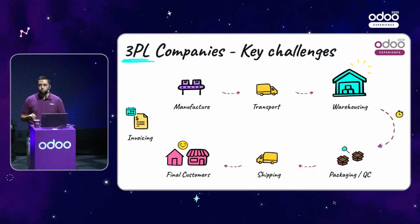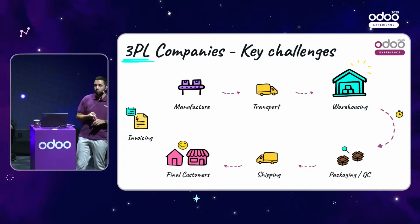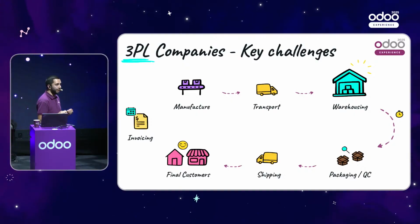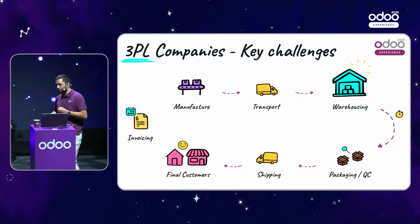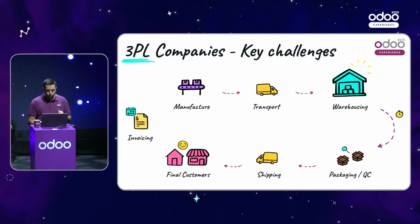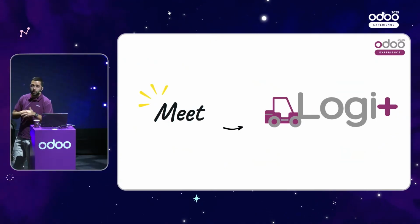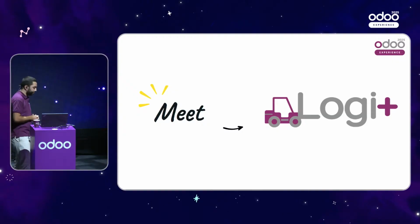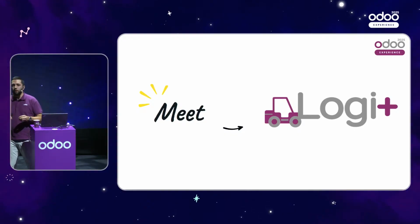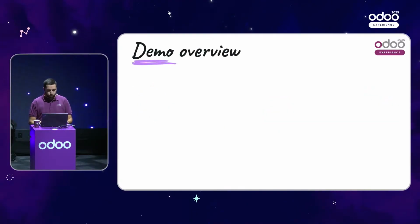So, therefore, the challenges are immense because you have how to accurately track these operations and manage them. Then you have how to give the customer clear visibility on this data. And finally, how to turn these operations into clear invoices. That's exactly what we are going to see together today, and this is through LogiPlus. LogiPlus is a 3PL company. It handles lots and lots of products for different customers. And guess what? This company is struggling with exactly the same challenges that we have just discussed before. So, let's now go to the demo overview.